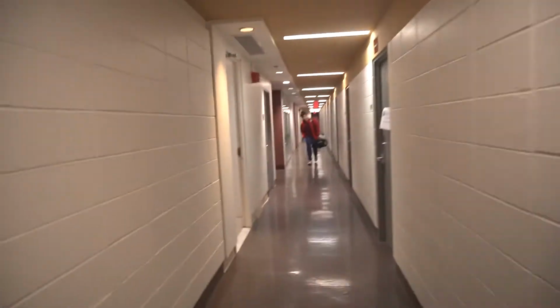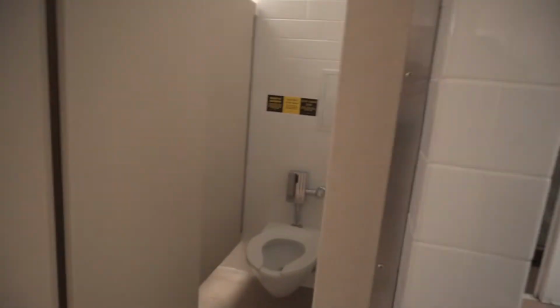This is my dad. He's going to my room because we're finished moving out pretty much. But basically, this is a pretty long hallway here. I'll show you guys the bathroom now. Actually, the reason it was pretty good that I'm doing this tour at the end of the year is because there's pretty much nobody in here. So these are the bathrooms. They're pretty standard. They keep them pretty clean.